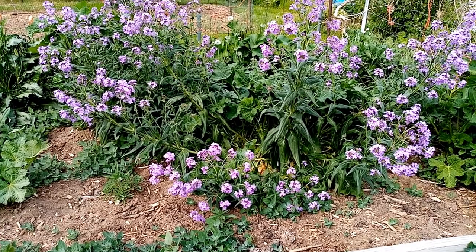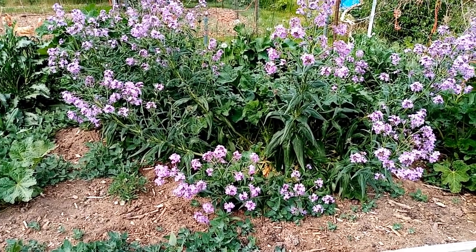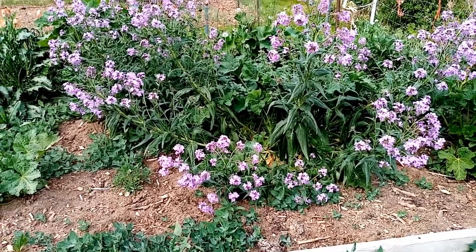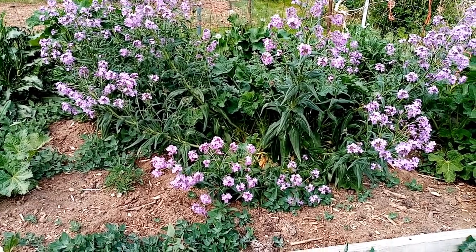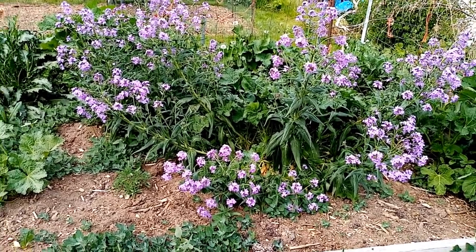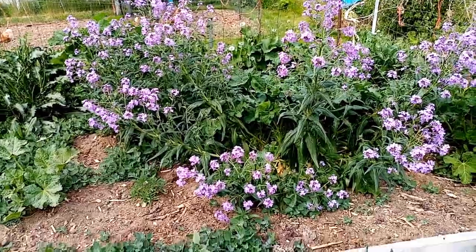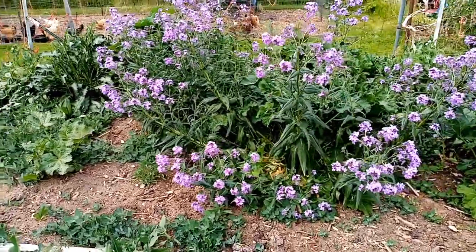And I thought, well, they keep coming up every year, I just leave them there. Last year they got maybe 16 inches tall at the most, and they're like a foot wide. I was like, okay, whatever this is, it's going to stay small. Well, it's not so small.